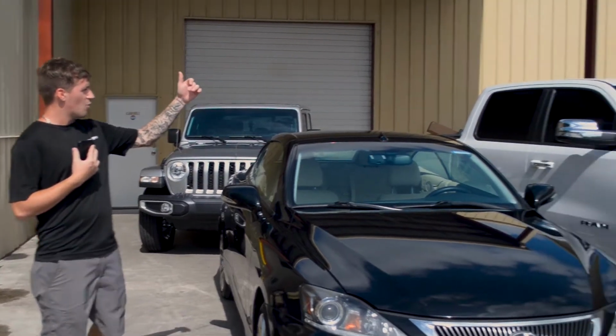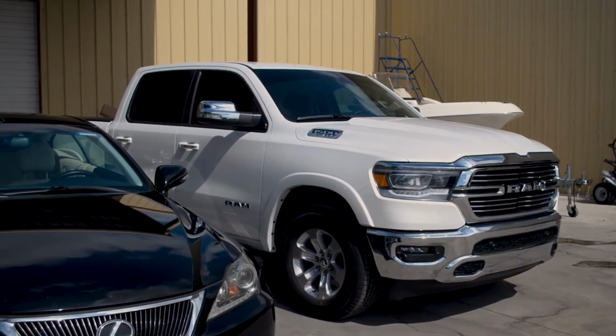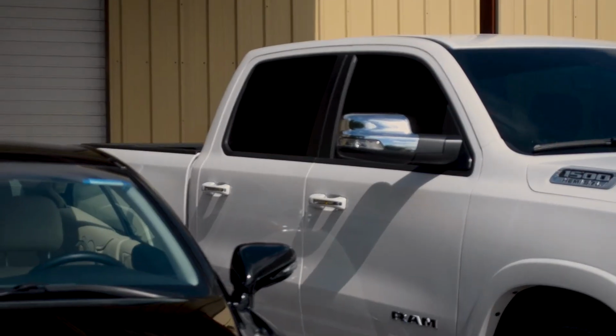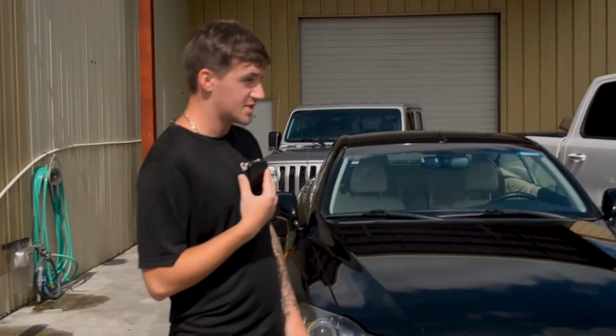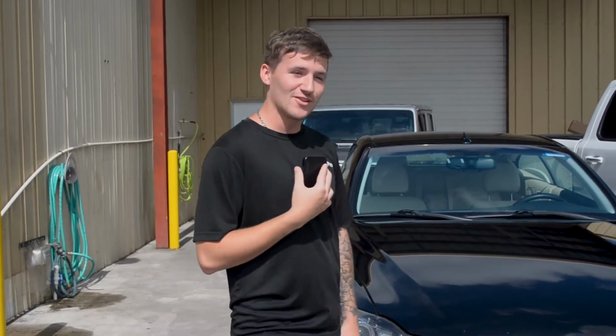Over here, we got a white Ram 1500, did XPEL window tint on that as well. And that should be getting also paint protection film, ceramic coating, paint correction before the coating and the film as well. So that's an all departments kind of truck right there. But yeah, let's go inside the shop.